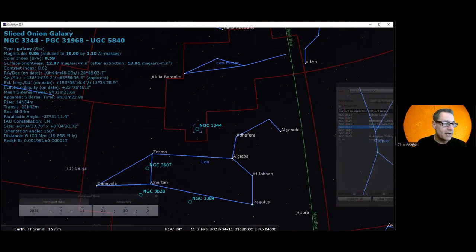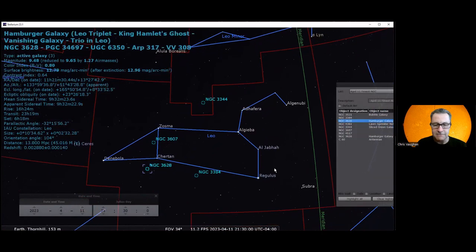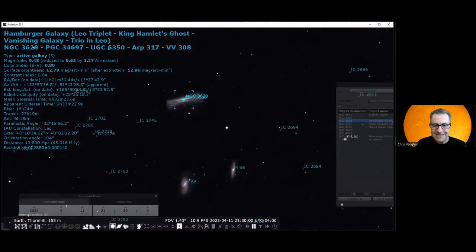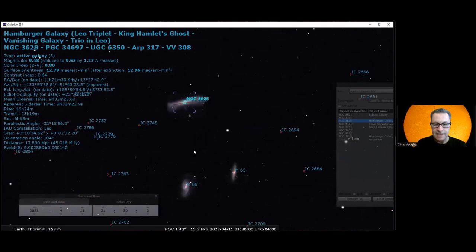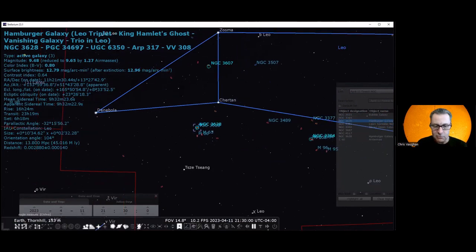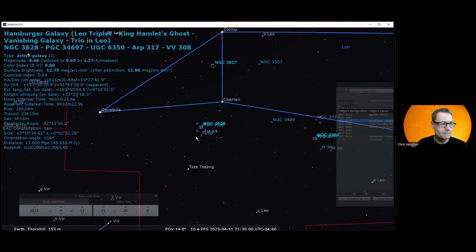All right, next up, we've got the Hamburger Galaxy, which is part of the Leo Triplet, NGC 3628. So this one is relatively easy to find. If you've looked at the Leo Triplet before, which is Messier 65 and 66 and another galaxy, NGC 3628 is the other galaxy. And so if you know where to find the Leo Triplet, you're already good to go. What you can do is reference Denebola and Chertan and kind of get yourself in that neighborhood. I think it's about 2 degrees below Chertan, or south of Chertan, if you aim your finder that way.